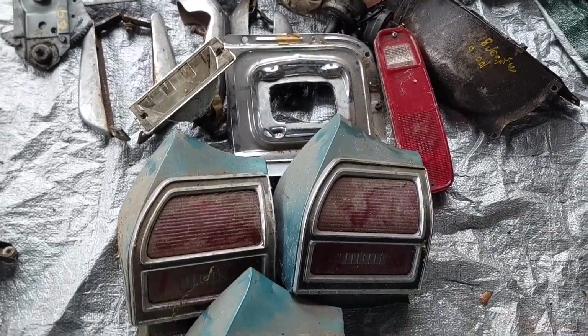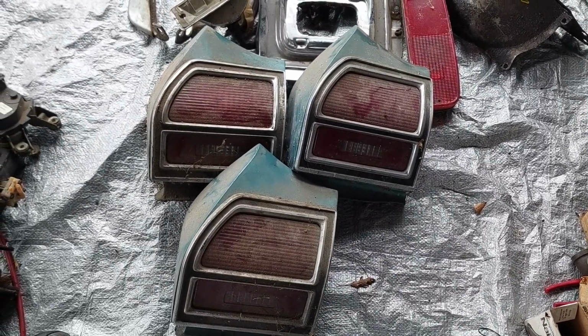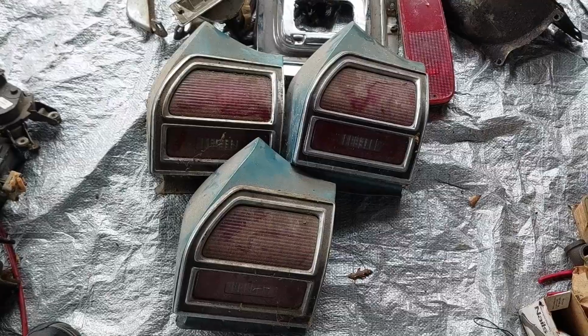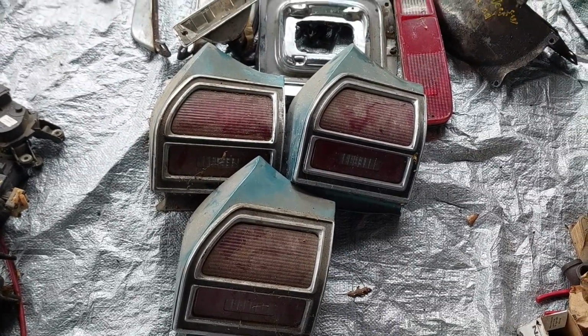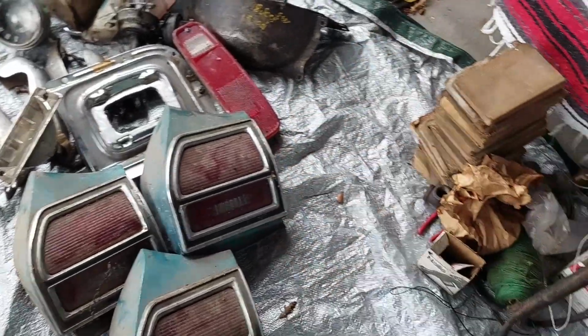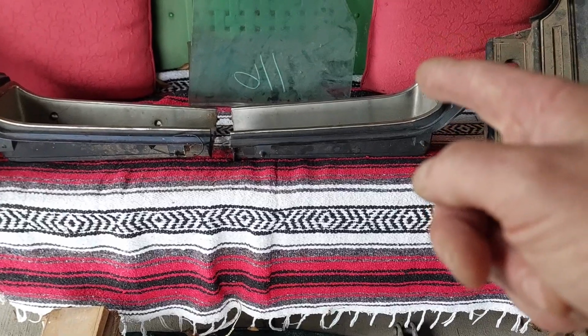Check this out. This was part of a box. I paid $5 for the box, and it had those three 69 Chevelle tail lights in that, along with other things that I took out of it for myself. Crazy. Some things really went cheap. Some of the things brought a little bit more money. You already saw the GTO grills.